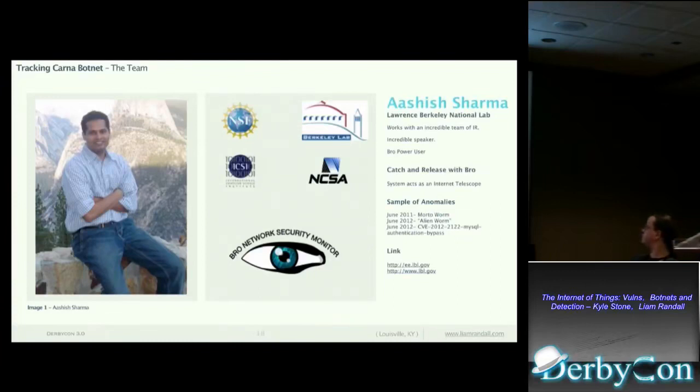and he's been involved so far with the discovery of a large number of network anomalies. Some that he's talked about publicly are the 2011 Mordo worm, the 2012 alien worm that we're about to review, and the 2012 MySQL authentication bypass vulnerability. Aashish runs a very large Bro cluster, and he uses it as a network telescope to get some insight into trends going on network-wide.